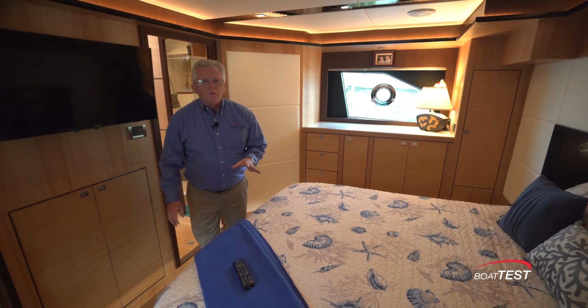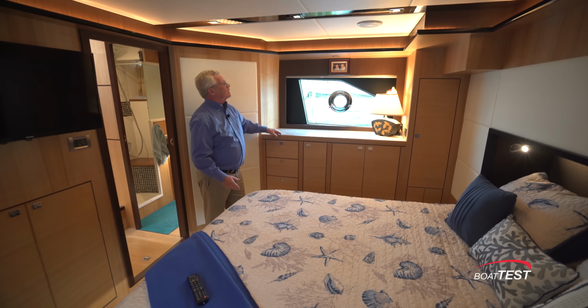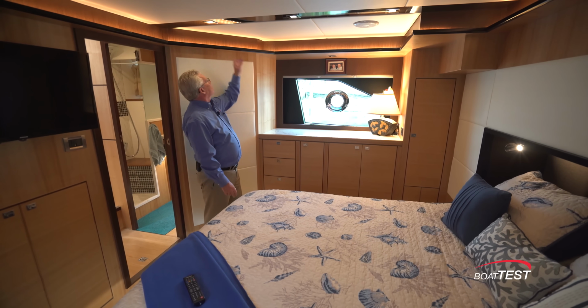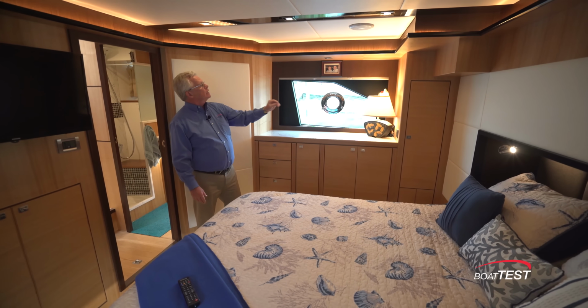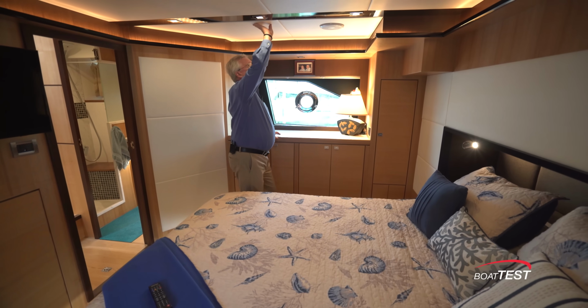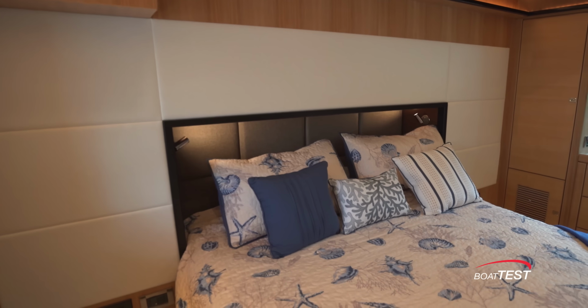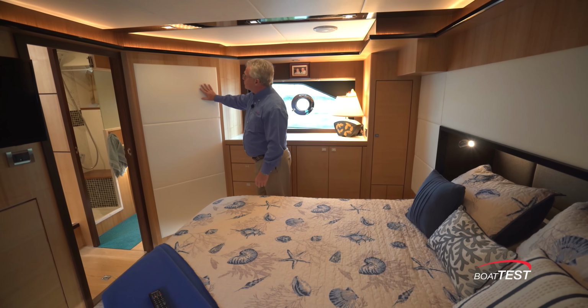Now let's talk a little bit more about the premium level of fit and finish that we're used to seeing coming from North Pacific. Just as with the salon up above, we have recessed lighting, satin finished ash wood, vinyl upholstery on the overhead, and then marine grade fabric surrounding the headboard and on these forward panels.